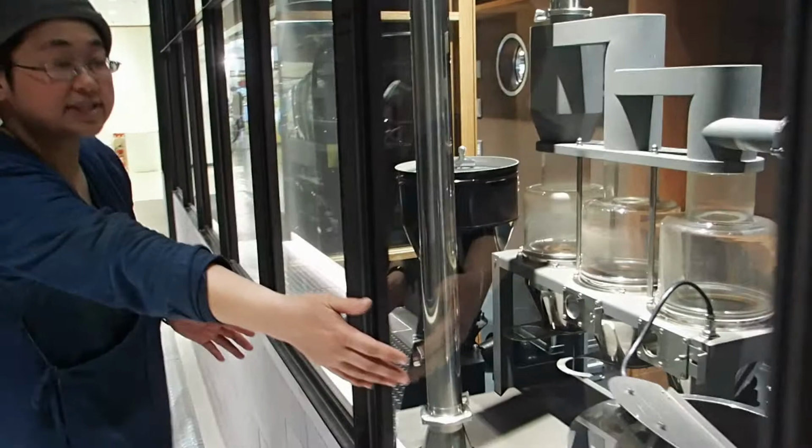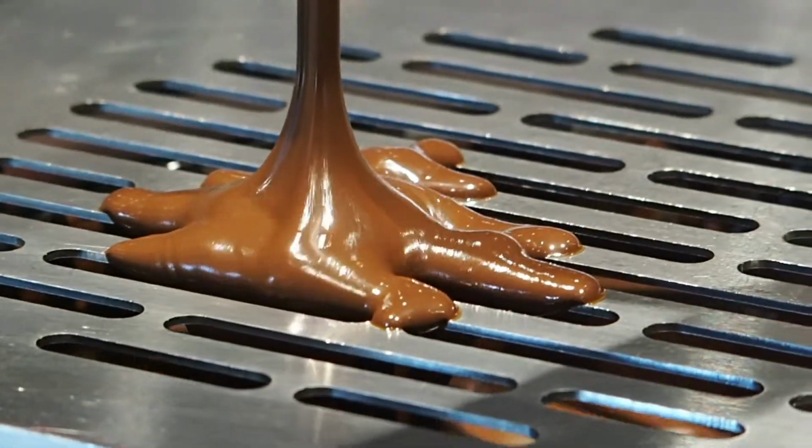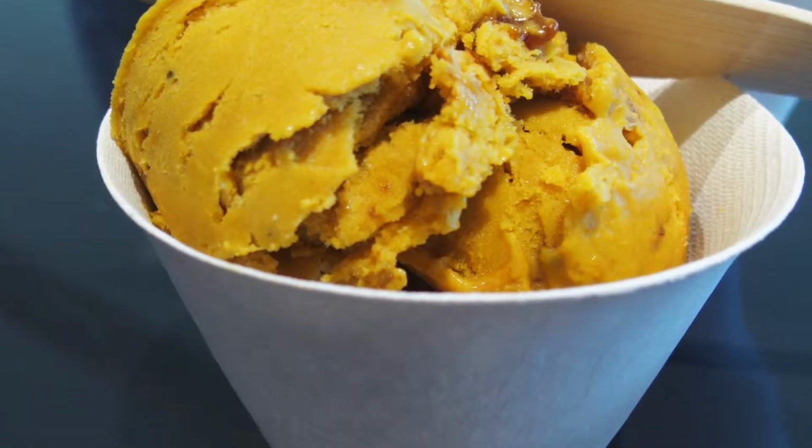It's a very transparent company. You can walk around the whole factory and see the whole process for yourself. They use biodegradable containers and utensils. They have a whole range of vegan desserts available. All of their chocolate is vegan, so no animal products are used.